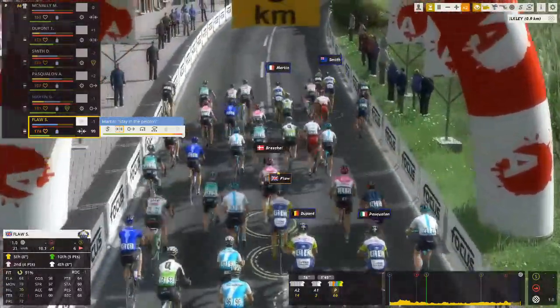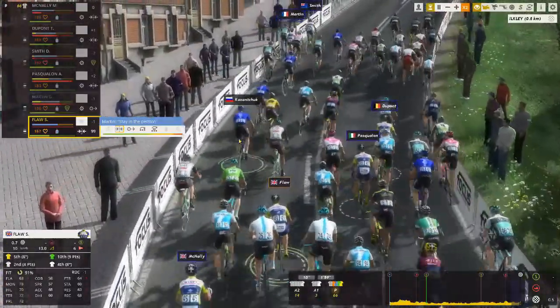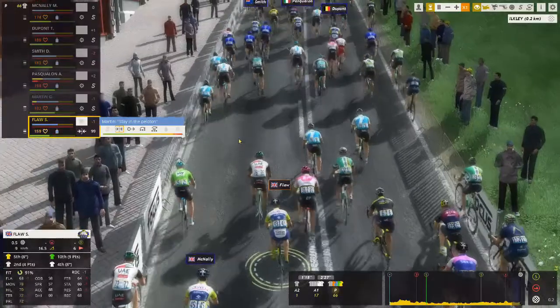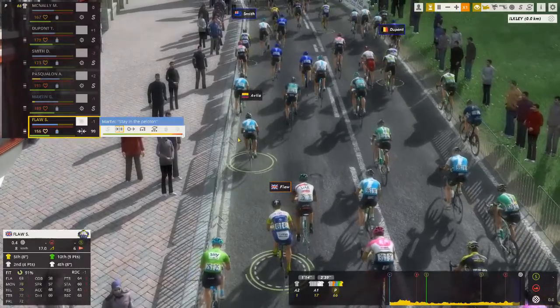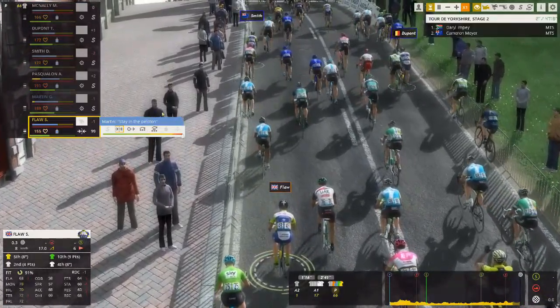The group is getting quite small and it will only get smaller. But hopefully that will help us in our mountain jersey quest. Losing a bit of time, hopefully the peloton will let us go up the road as we wait for the finish.